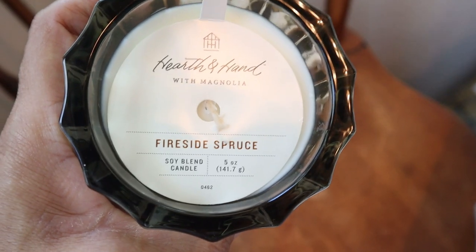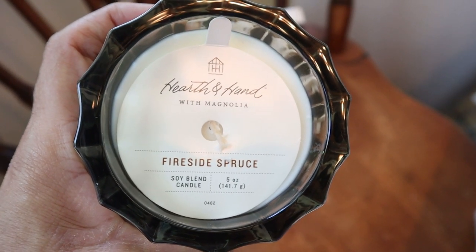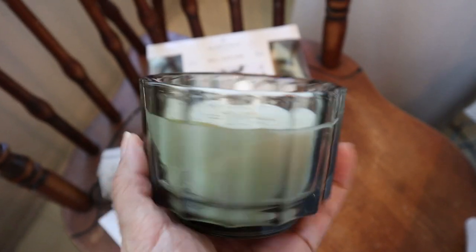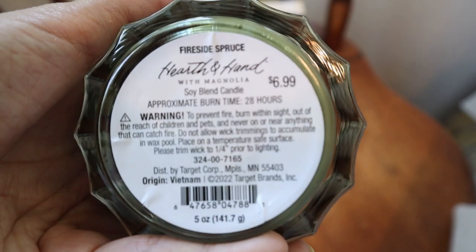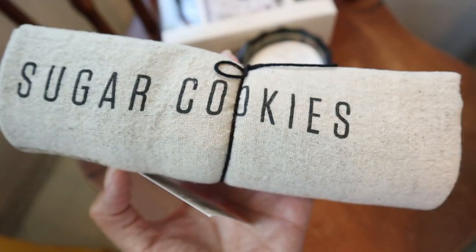Then this beautiful candle. This is the fireside spruce. I love the color, green, similar to the fall one, the amber glass that I have for fall. And this was $6.99. And this is the famous sugar cookies, these flour sacks, kitchen towel.